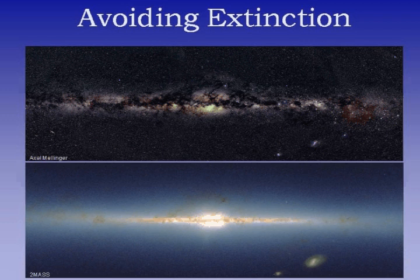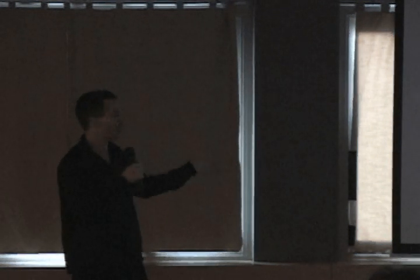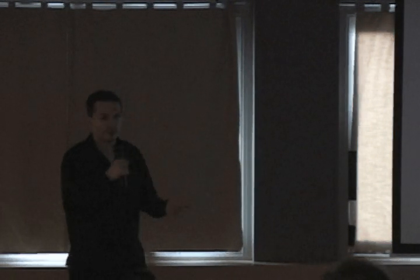In the next slide, you have dust and gas in optical wavelength light here, and then below in infrared light. You can see that the infrared light gets absorbed a lot less than the optical light does, and so you get a much clearer picture of the center of the Milky Way, or wherever else you happen to be looking.